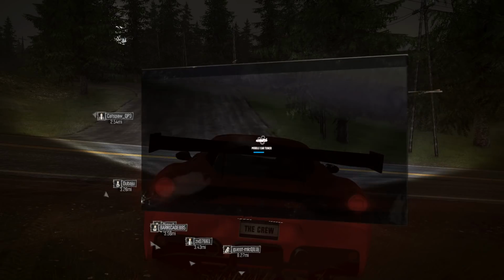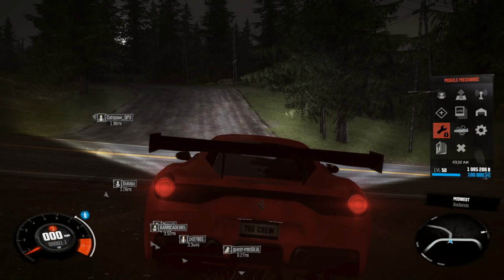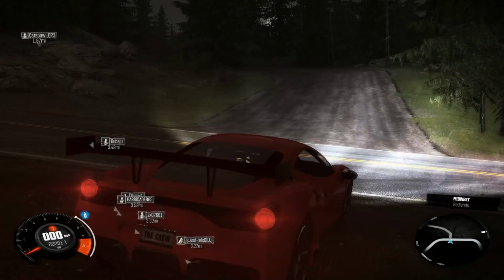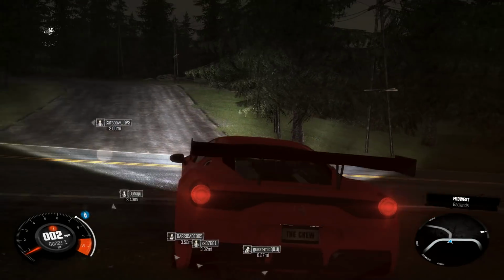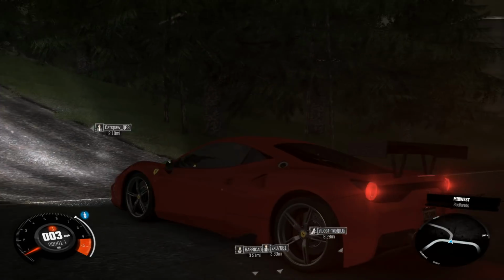Again, another basic level 40 car. We go over here. It's not as powerful as the Silverado. Hasn't got as much torque, but it is a fair bit lighter. It's only a thousand pounds lighter, which, considering it's an Italian supercar versus an American pickup truck, is not a massive difference. But this is a much more, shall we say, appropriate vehicle for running up the Pikes Peak course.